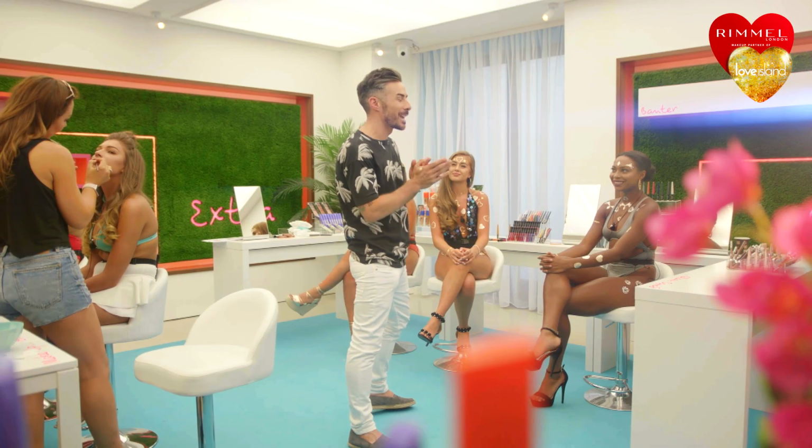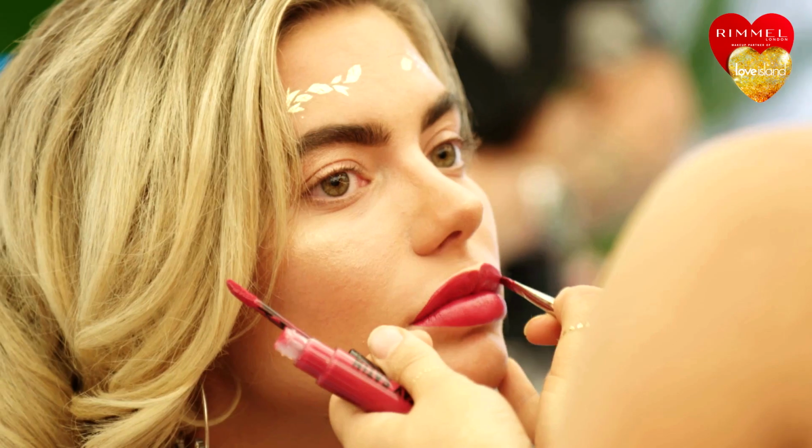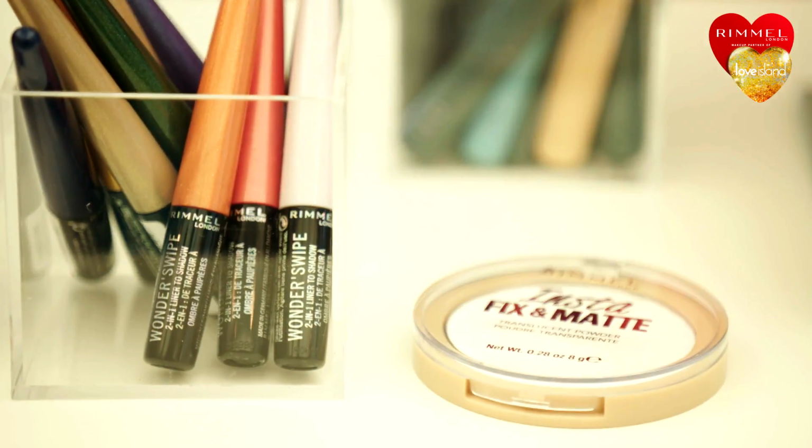They're all looking amazing. Expect to see top to toe metallic stick-on tattoos, bold lips using our brand new Stay Satin lipstick, and a little surprise for the eyes. We're using Wonder Swipe as a liner and into a really glittery eyeshadow. So stay tuned.